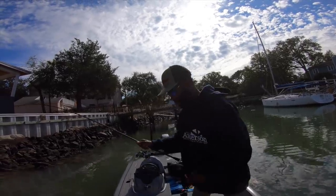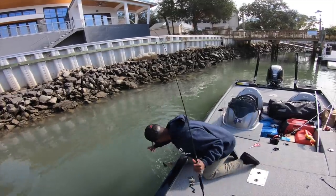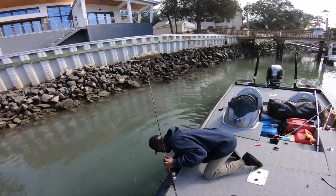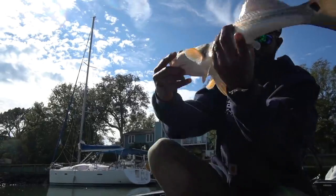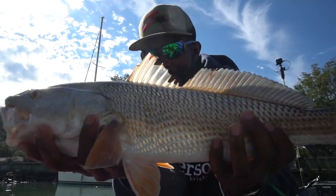Big red, guys. There he is. Big red. Oh, there he is. I got him. It's a beautiful, beautiful redfish that I just caught right here on bass tackle.